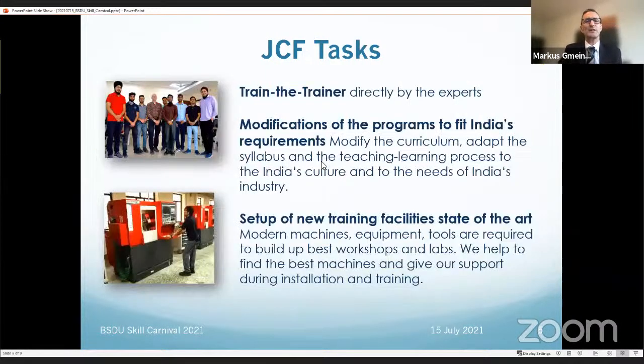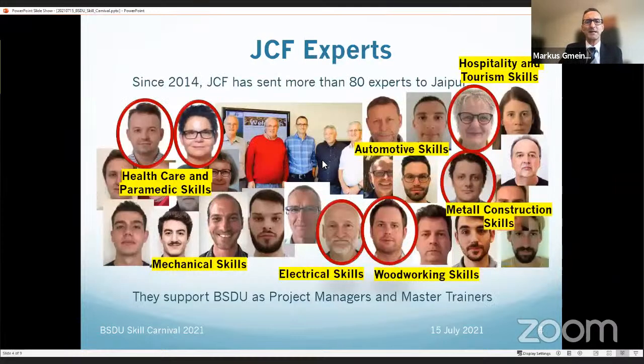Presently, 6 project managers and master trainers are on duty for us. Next month, two more will attend. They give their support to the following schools: the School of Hospitality and Tourism, Automotive Skills, Healthcare and Paramedic Skills, Metal Construction Skills, Manufacturing Skills, Electrical Skills, and last but not least, the Woodworking Skills.